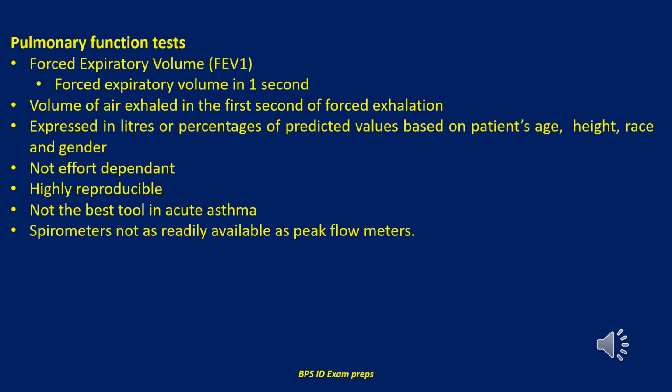Next we will discuss pulmonary function tests. They include 1. Forced expiratory volume, abbreviated as FEV1, which is forced expiratory volume in 1 second. It is the volume of air exhaled in the first second of forced exhalation. It is expressed in liters or percentages of predicted values based on patient's age, height, race and gender.